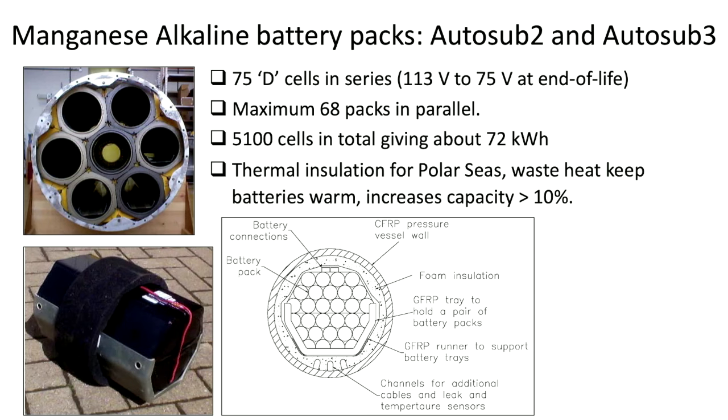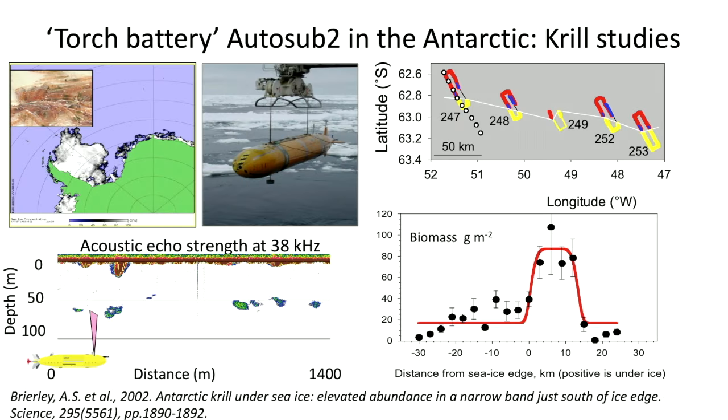We all know that generally in cold weather, batteries don't do as well as in warm. So we make use of the waste heat. So let's go on to an example of what on earth we were using this autonomous underwater vehicle for.